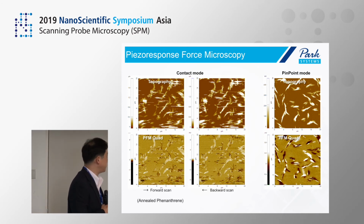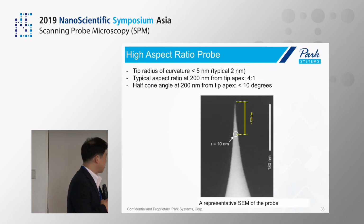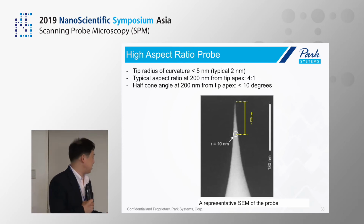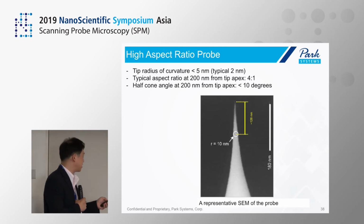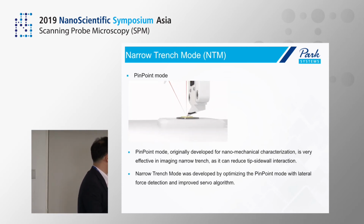We found out this pinpoint mode really helps in getting really good data on piezo force microscopy. There are two things we have to do to get reliable data in those narrow trenches. One is to get the right cantilevers, so we are collaborating with the cantilever manufacturer to optimize the cantilevers. And then we are using this pinpoint mode.